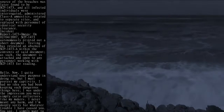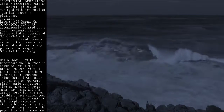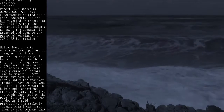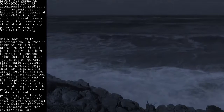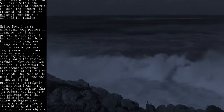Incident Report 1473 Omega, on February 4, 2007, SCP-1473 autonomously printed out a short document. Testing has revealed an absence of SCP-1473-A within the contents of said document. As such, the document is attached and open to any personnel working with SCP-1473 for reading.